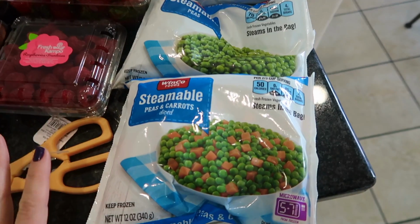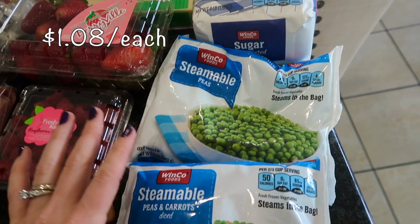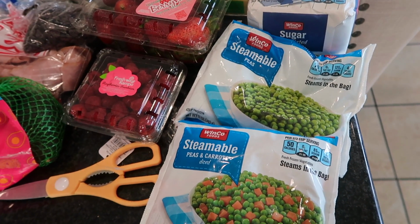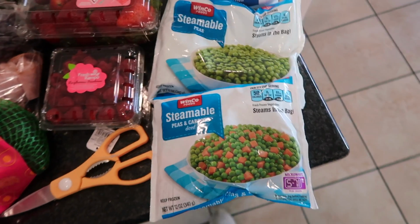I have some frozen veggies. I have some peas and carrots. These are for nights whenever I just don't feel like making a side of veggies, especially once you make the main and then you have your side. Sometimes you're just exhausted, so I just pop these in the microwave and they are still nutritious.